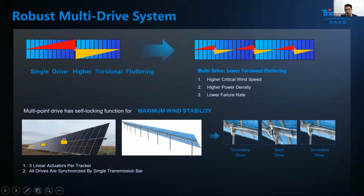So Trina's 2 product lines are all multi-drive systems, dual load and single load. We have a 2 or 3 drive system to control the mechanical and dynamical risk. We think the multi-drive system can reduce the force and also the torque on the tracker system and keep the system more reliable, especially under the big modules trend. So this is Trina's technical roadmap and direction for the tracker structure design. This is from the drive system side.